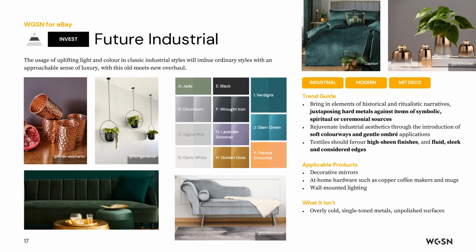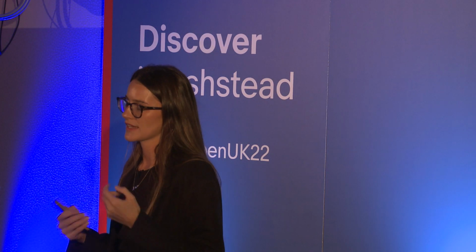The trend guide for this one is thinking about those juxtapositions, so thinking about metals coming through here against more symbolic, spiritual, ceremonial sources. Then also textiles here, really favouring high sheen finishes to give it that luxury feel, but also combined with more fluid, sleek and considered edges.